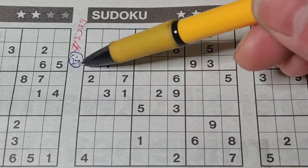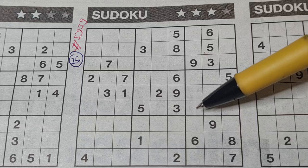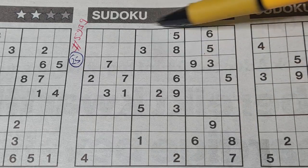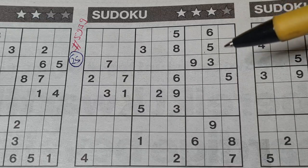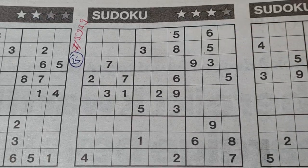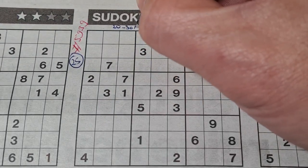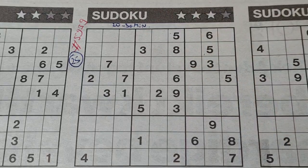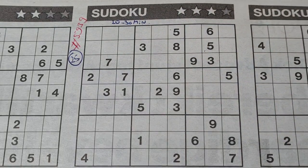difficulty level. The less printed digits, the more difficult it will be. But you cannot always say that. Sometimes you have a puzzle with a lot of pairs, a lot of hidden numbers, then you will need more time to solve that puzzle. But for a 3 stars puzzle, I need 20 to 30 minutes to solve. That's my time limit. We will see. So let's get started.